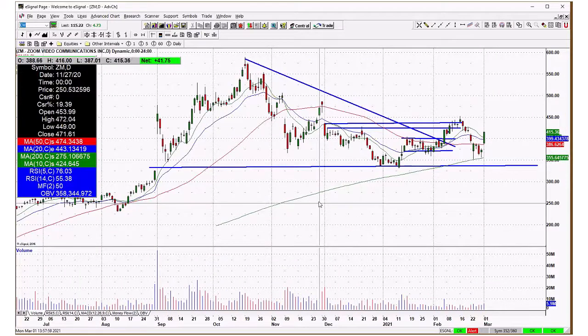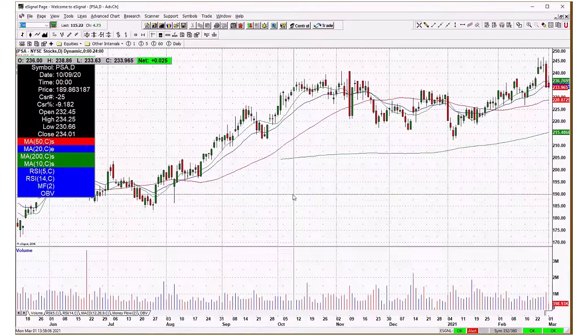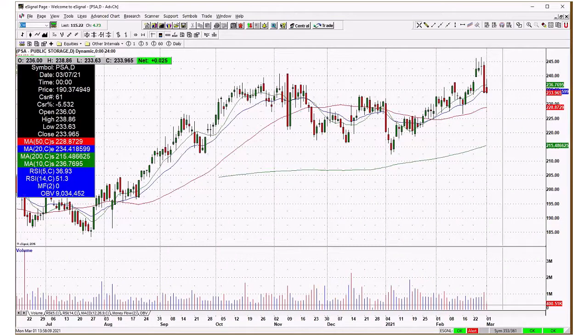Here's a REIT again going on in the fixed income area, Public Storage, PSA. This one running a divvy of 3.42%, Scott.